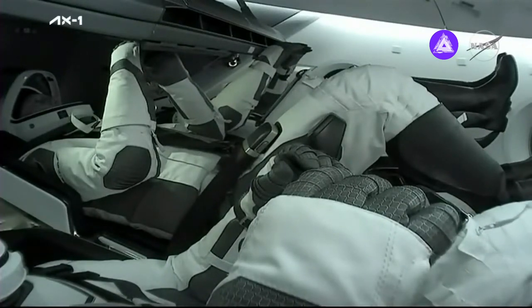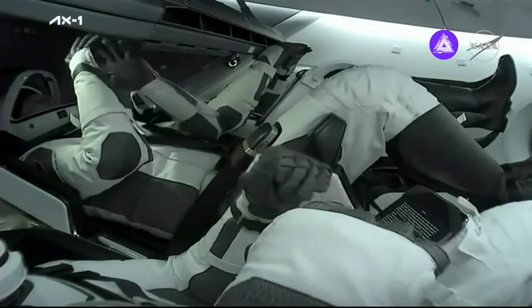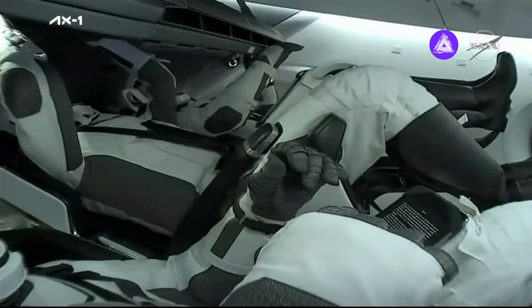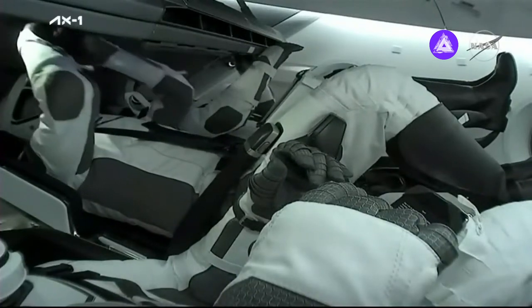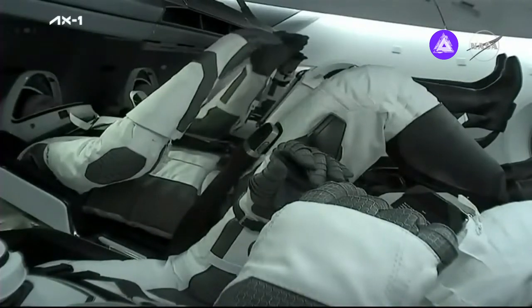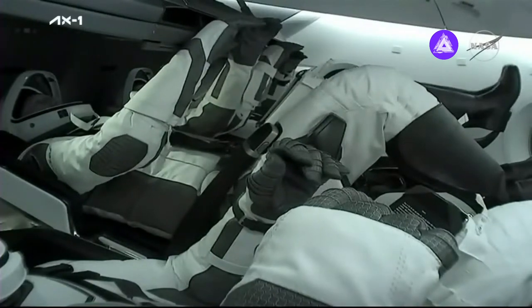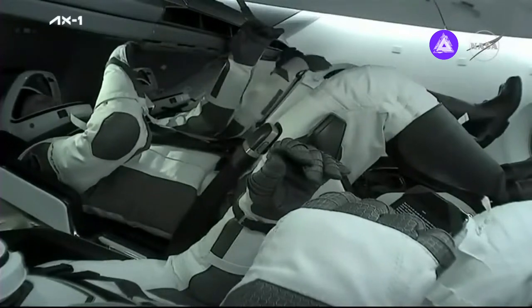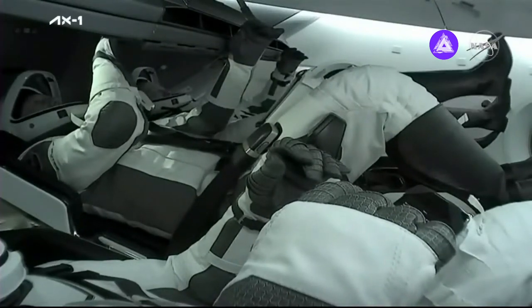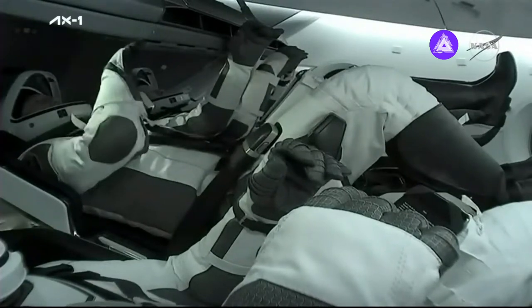Let's get back into the AX-1. Physically separate the Dragon from the International Space Station. Then we'll go into a couple of departure burns, namely departure burn 0 and 1, each just lasting a couple of seconds, and that will take the Dragon outside of the keep-out sphere and then behind the International Space Station to get eventually below, and then start a couple of phasing burns to get in the right orientation, ready for that landing off the coast of Florida.